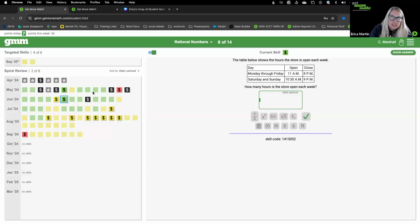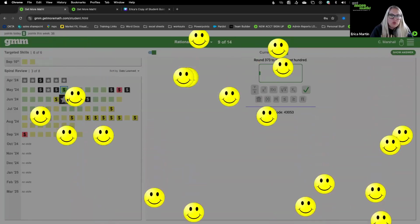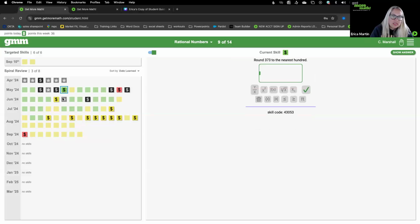We now are convinced that you remember that from May. Let's go work on a skill from June. So I read through this problem. I answer this problem from June, and because I got that one right, and I've done enough to convince Get More Math, it actually leveled me up to a star.